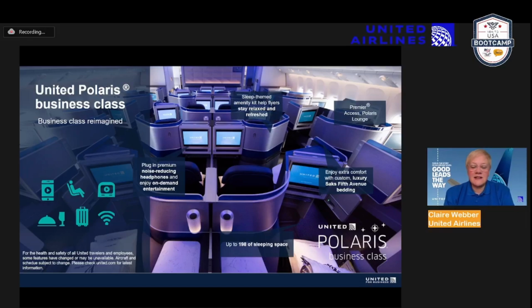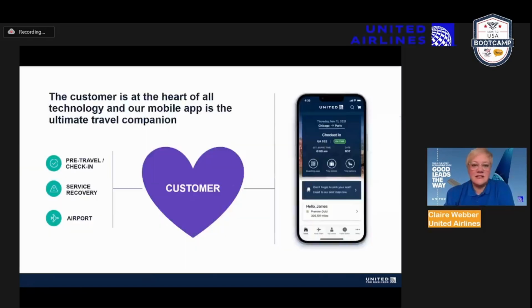The Polaris business class actually has a dedicated lounge, so it comes with access to a dedicated Polaris lounge, which are purely for those customers sitting in that cabin. So Polaris customers use the Polaris lounge. Premium Plus customers would use a United Club, so they're two different parts of the airport. And yeah, as I say, it comes with all the bells and whistles. So all the fares that you book have all of those amenities included.